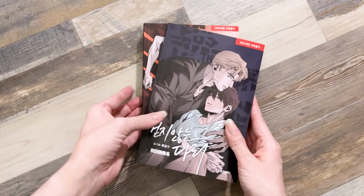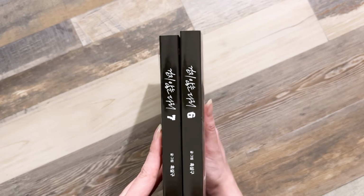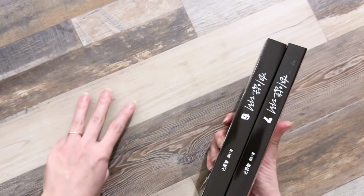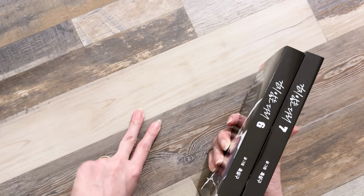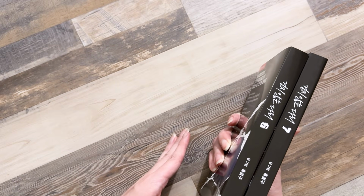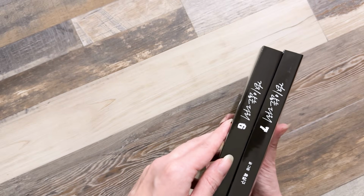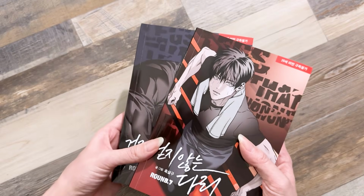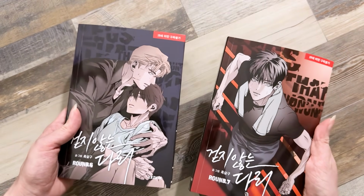But these were volumes 6 and 7, and I believe that this is content into season 3. So I think volumes 1, 2, and 3 covered season 1, and then volumes 4 and 5 covered most of season 2. So I think volume 6 covers the rest of season 2 and into season 3. So I'm curious how many volumes it's going to be total. I'm really looking forward to seeing what the next cover illustrations will be.